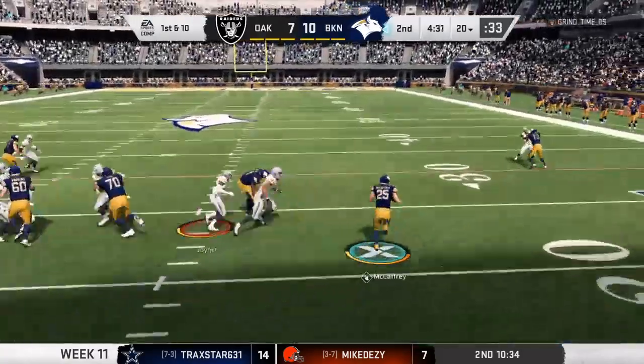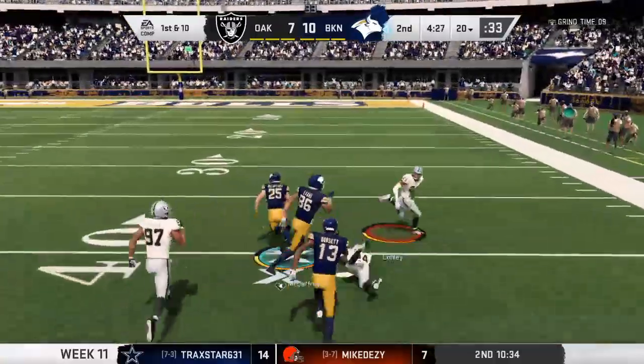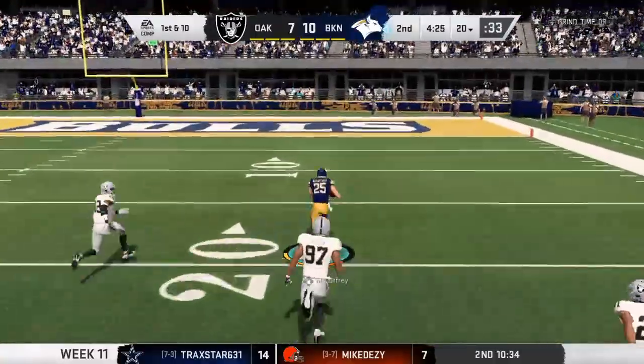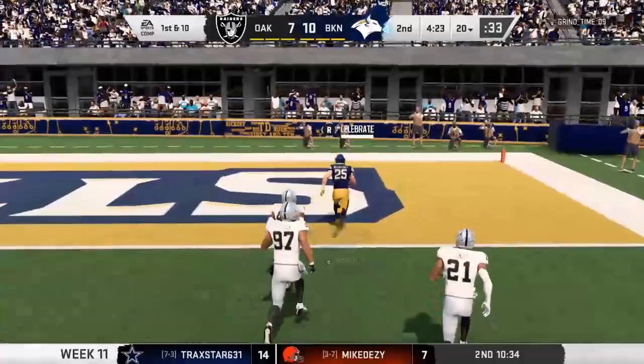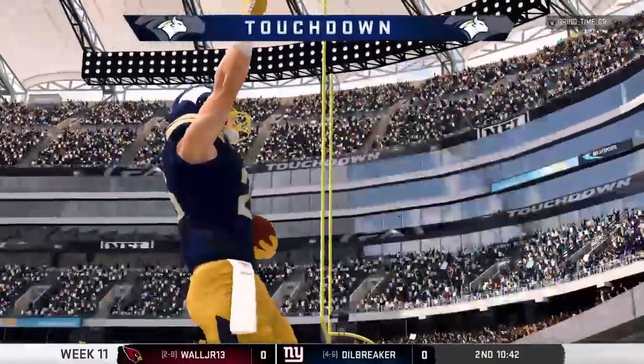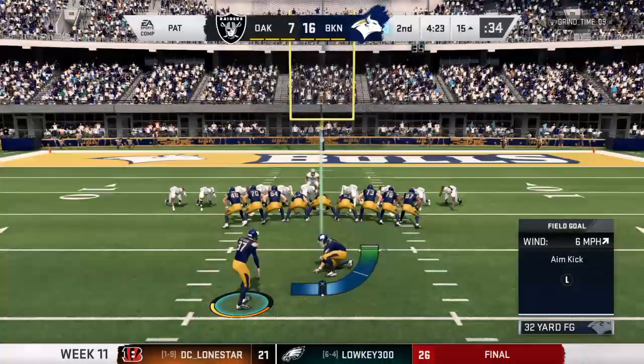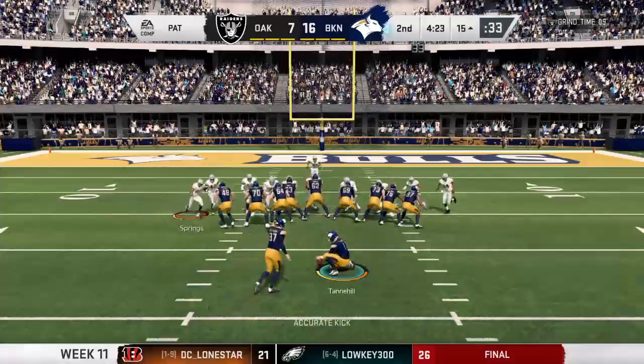They start on the ground with McCaffrey, and some room to maneuver. He's got a convoy, and he might be gone. And all the way in for the touchdown. Christian McCaffrey, an 80-yard touchdown. And his guys get the quick strike touchdown.